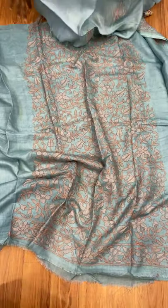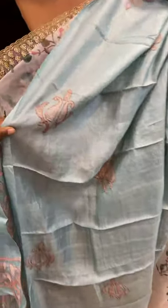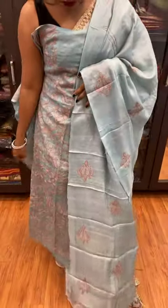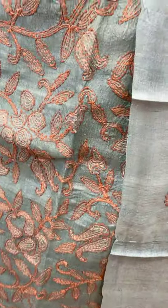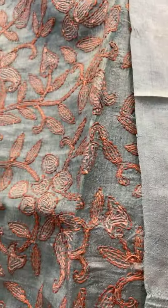A beautiful tussar with exclusive katha work in monotone. This is your dupatta, shown in reverse. Flip it. Dupatta has also got booties. This is the only suit with a backside work. You can happily make a kurti with the dupatta also, because the dupatta is of the same width as the sari. Just see, this is your kurti and this is your dupatta. It's so lovely. You can see the booties here. Beautiful.